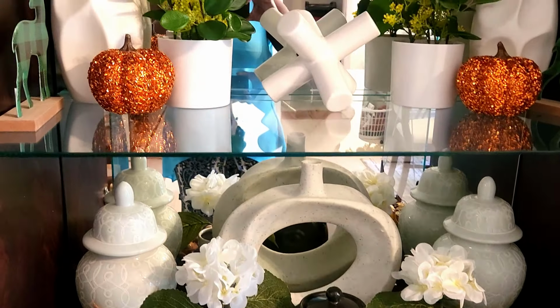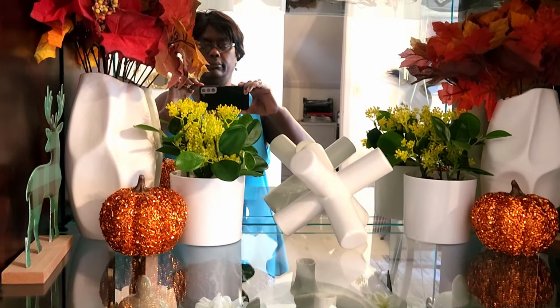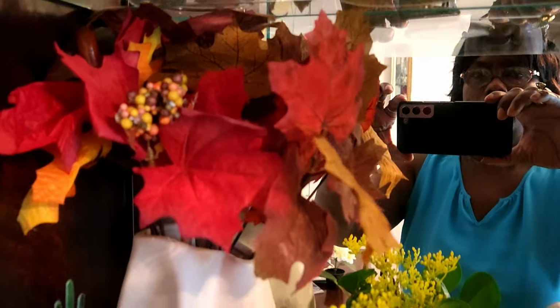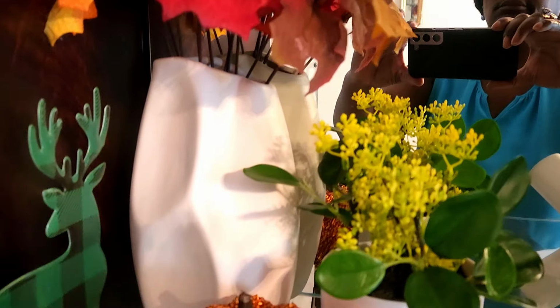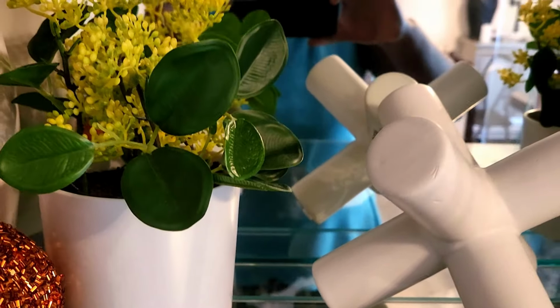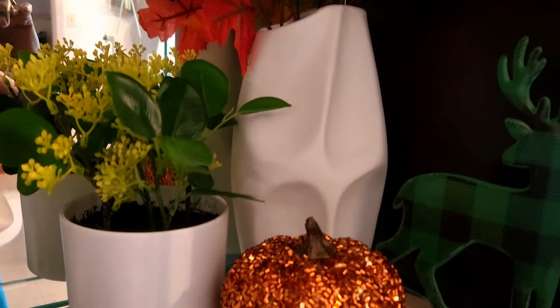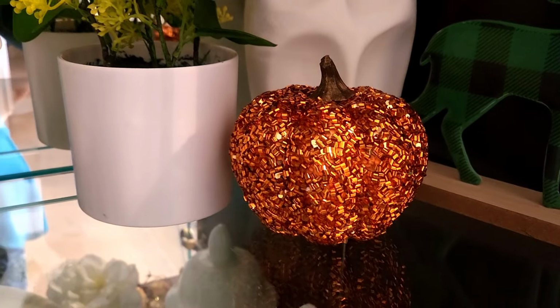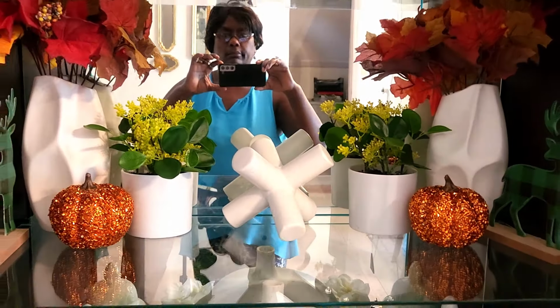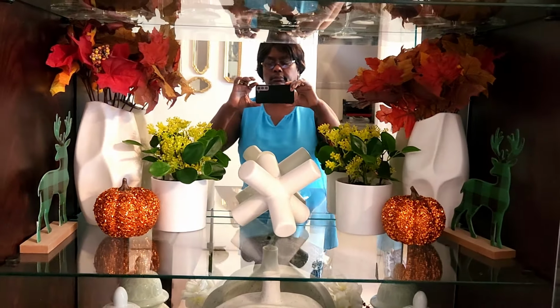And this is where I came in and I put a lot of whites in here, but then I accented with the orange and the neutral tone. And that's my little deer on the side. I never did put that deer up, guys, from last Christmas. I purchased that for last Christmas, and then I realized that I can actually use it year round. So that's what I have been doing lately with my little deer. I just move my little deers around in different spots, and I enjoy them all year long.